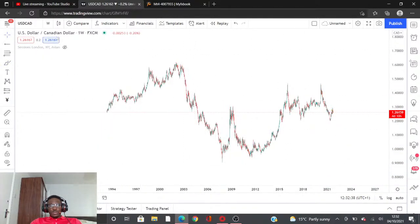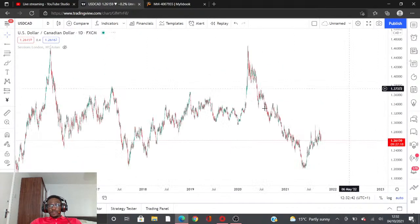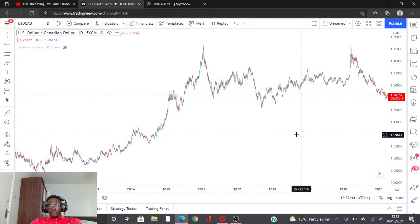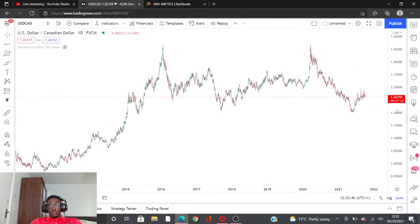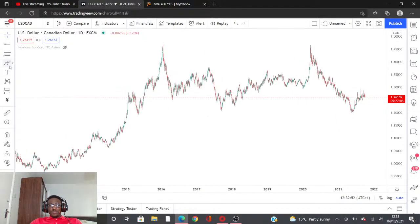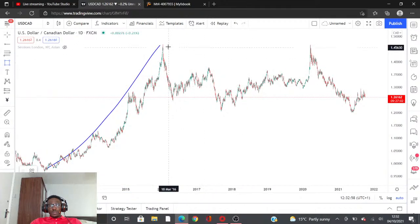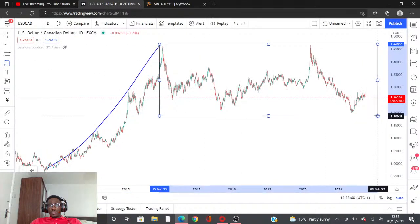This is a weekly chart. So weekly chart, we're seeing the market being bearish. Let's head over to our daily chart. A daily chart is showing kind of a consolidation after an impulse move to the upside, sorry. And the market has kind of come into a little bit of a consolidation here.